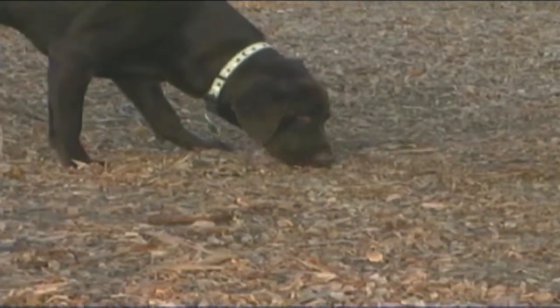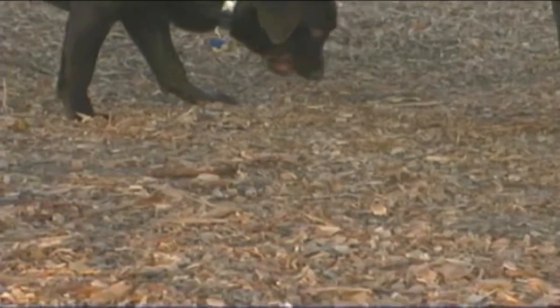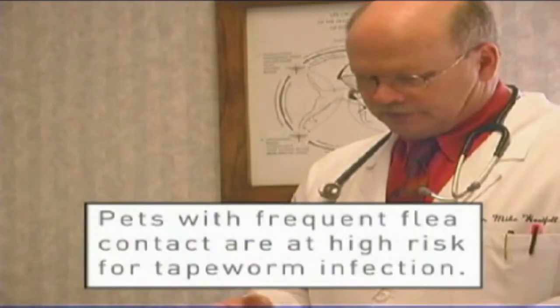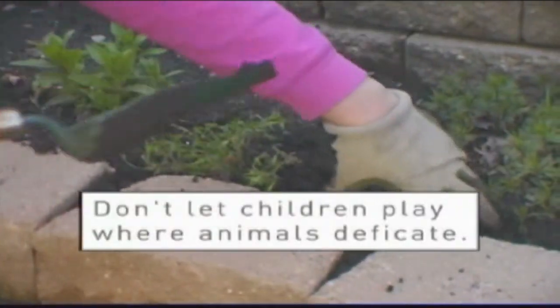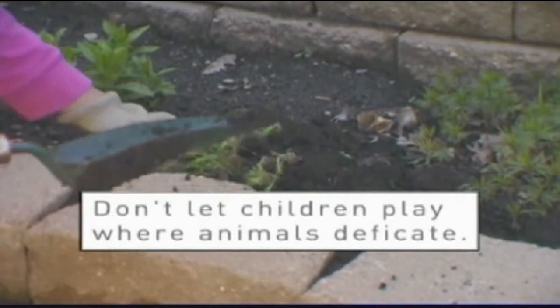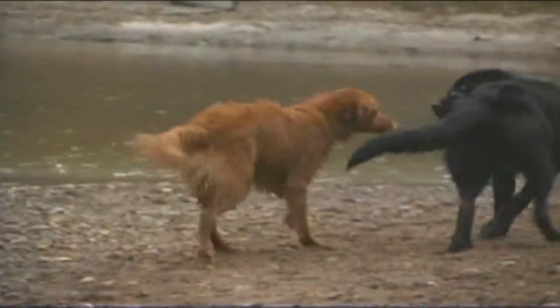Periodic deworming for tapeworms in pets at high risk of reinfection is recommended. High-risk pets are those with frequent flea contact. All pet stools should be disposed of promptly. Strict hygiene is important, especially for children. Do not allow children to play in potentially contaminated environments.